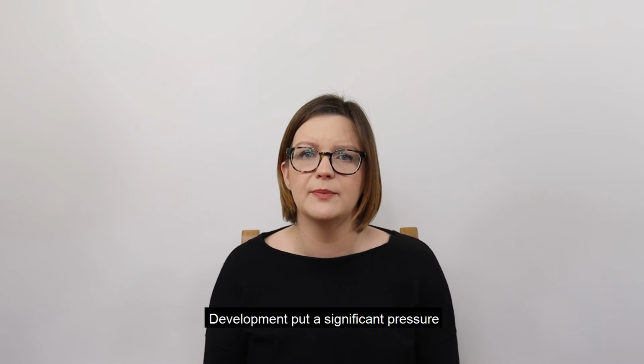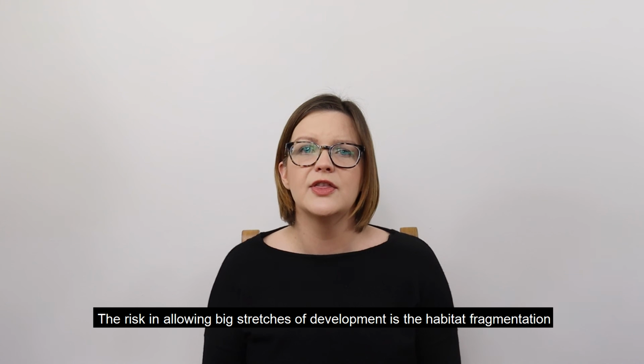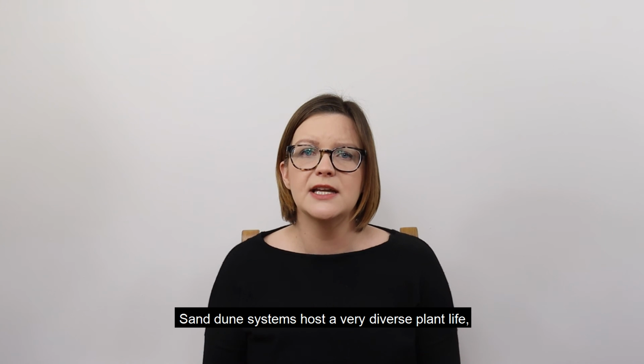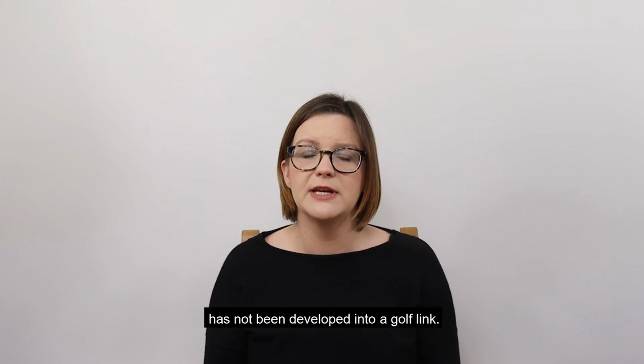Development puts a significant pressure on coastal natural habitats in the Causeway Coast area of outstanding natural beauty. The risk in allowing big stretches of development is the habitat fragmentation, leading to the disappearance of plant communities and species unable to reproduce. Sand dune systems host a very diverse plant life. However, only one of these in the Causeway Coast area of outstanding natural beauty has not been developed into a golf links.